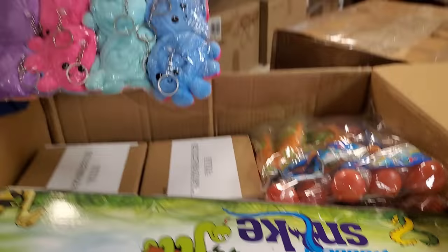What is this? Some sort of a keychain, it looks like. Squishy. It's a squish ball, but in a keychain form. All kinds of squishies. These are cool. It's glitter filled. You can have different colors right there on your keys. You can just squish to your heart's content. All right. Here's another one.